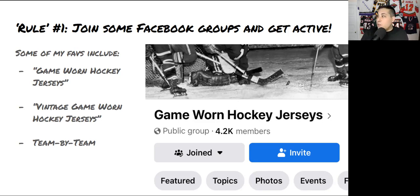And very important, very critical is to use the search function when you're in the Facebook groups. There's a lot of information that's been compiled over years and years and years. So if you have a question, start by searching it. And a lot of times you can get a lot of information from there.